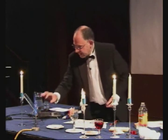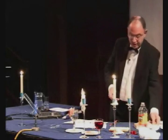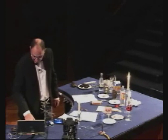I can smell burning hairs on the back of my hand as well. Right, so we've demonstrated the point that the incandescence of the flame is related to hot particles.